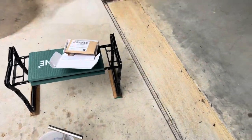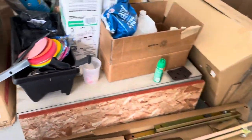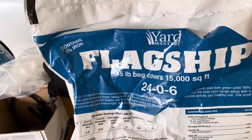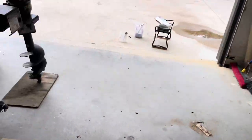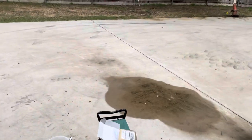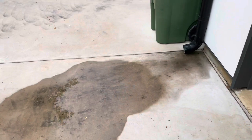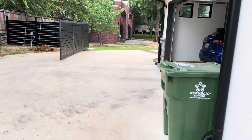So, as I said, at the start of this year, I was using the Yard Mastery flagship. And this is the 24-0-6 that I was using. Now that we're in the month of June and hot weather is to come, 100 degree weather, I may go with a stress blend, but it depends on what my soil sample says. So I'll keep you guys updated, and keep mowing. Gonna try to do it every other day.